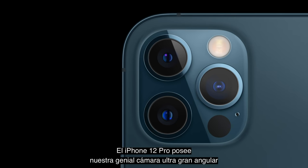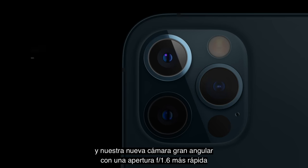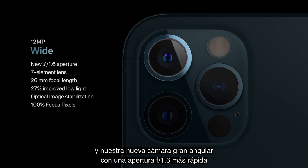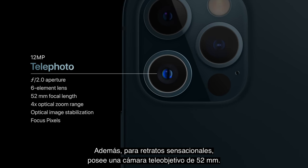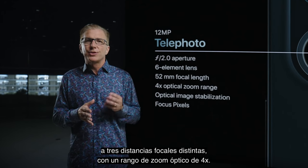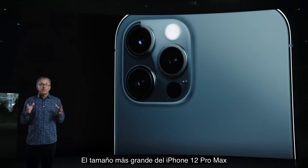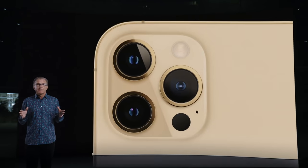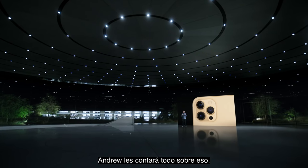iPhone 12 Pro features our amazing ultra-wide camera with the 120-degree field of view, and our new wide camera with faster f1.6 aperture and 7-element lens that lets in 27% more light. iPhone 12 Pro also features a 52mm telephoto camera for stunning portraits. So iPhone 12 Pro delivers high-quality optical images at three different focal lengths with 4x optical zoom range. The larger size of the iPhone 12 Pro Max provided us with an opportunity to do even more with our Pro camera system. And here's Andrew to tell you all about it.